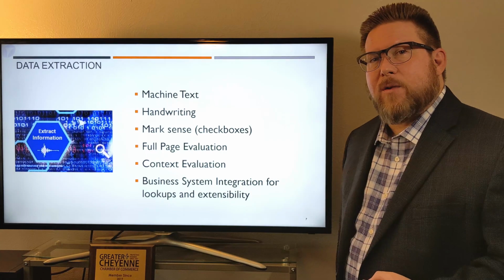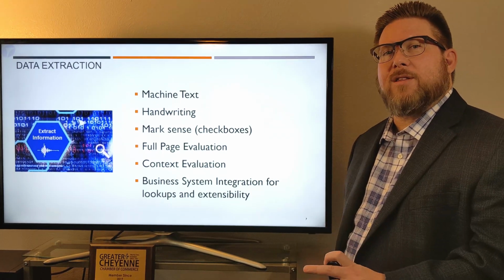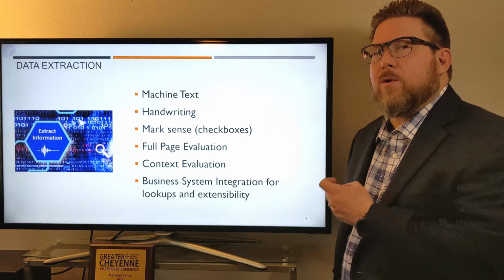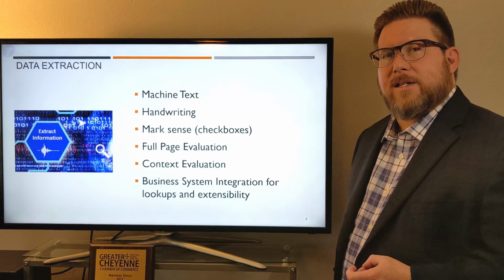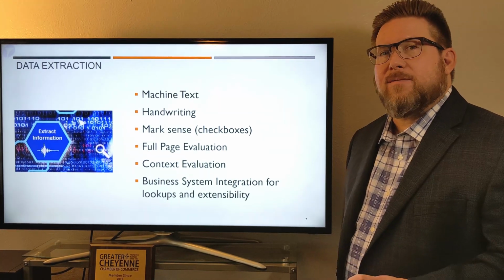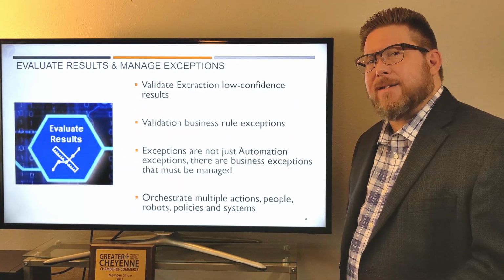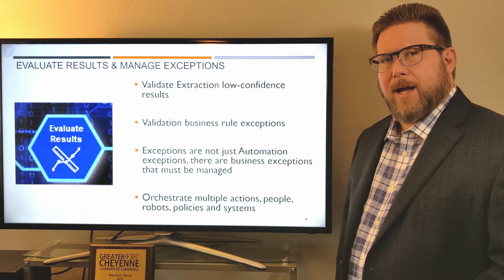Having full page evaluation, cognitive document automation can look at all the information on the document, go back to the business system the exact same way we would if we were looking it up ourselves, and get the customer ID and apply it to that document for us without us involved. With any successful implementation of cognitive document automation, your documents cannot get stuck.